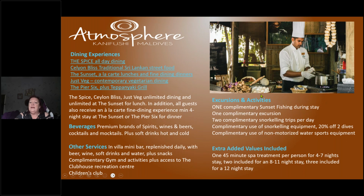And again, you have the complimentary excursions as before. 2 complimentary snorkeling trips per day, and again the snorkeling equipment is complimentary as well, so guests can go at the start of their holiday and sign out the snorkeling equipment that they like and just keep it for the duration of their stay. And again, non-motorized water sports are included. 45-minute spa treatment included as well.